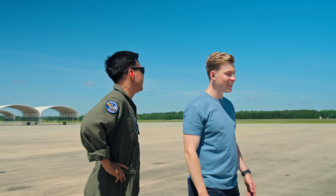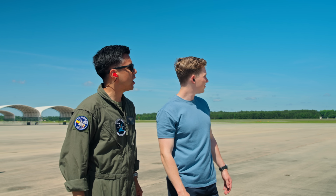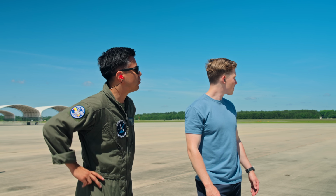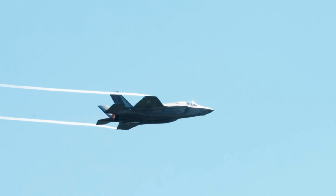All right, from left to right, now he's setting up for this square loop. Again, demonstrate the high nose authority, high alpha turn performance that this jet offers. He's setting it from left to right at 350 knots, and he's gonna pull into the pure vertical. 5,220.